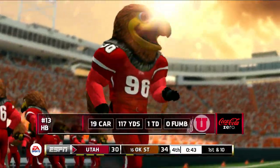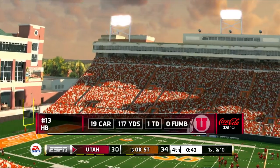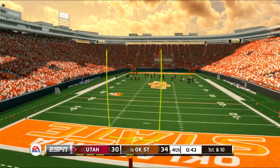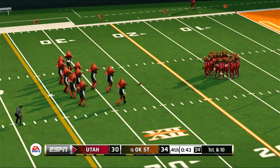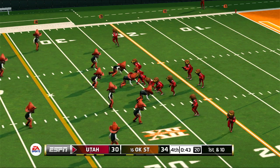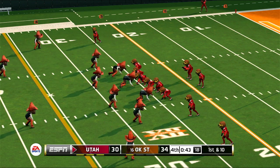Utah's plan today was to keep it in his hands. He has come through for him to this point, and now he's got a chance to maybe ice it. Yep, they're going to try to find a way to get him the football in space, and it's going to be up to the defense to have at least two defenders near him to prevent that big play. It's going to be exciting to see how this game finishes up.